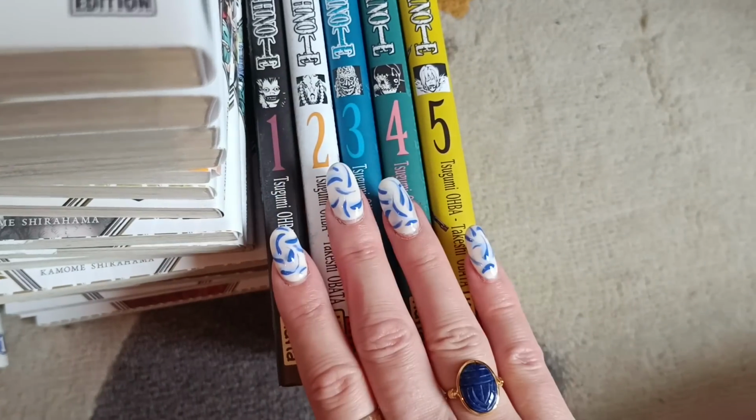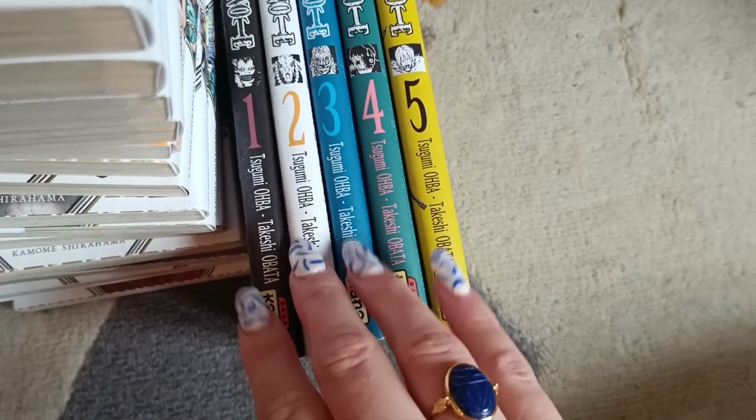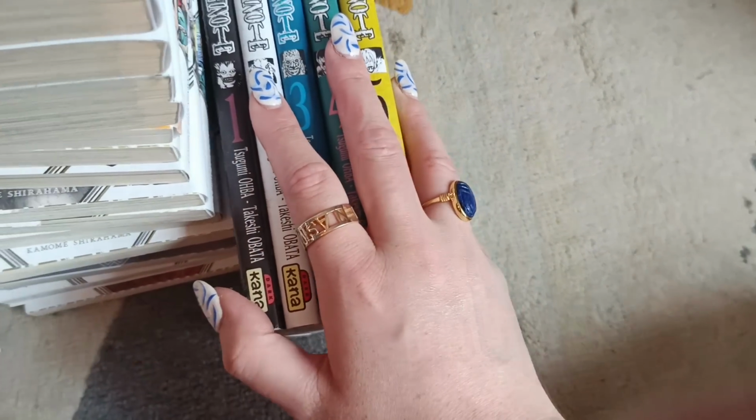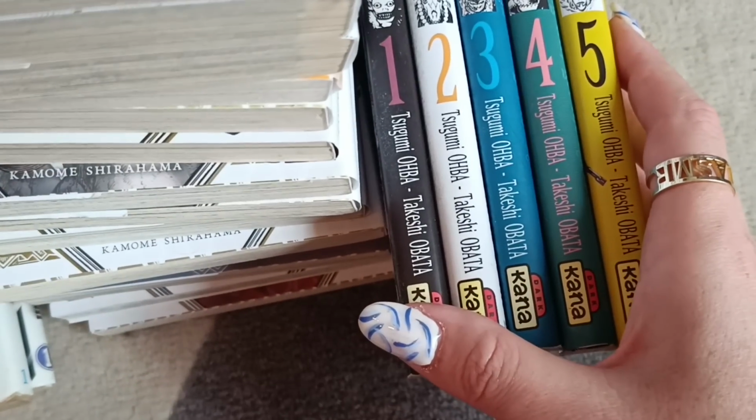And I just never read them. I've seen this series, but I've never read them. And I just realized I'm just not going to read in French. Like, I don't have to.